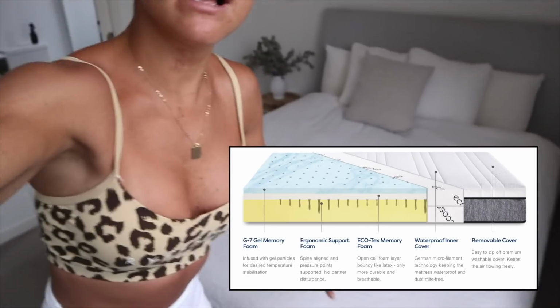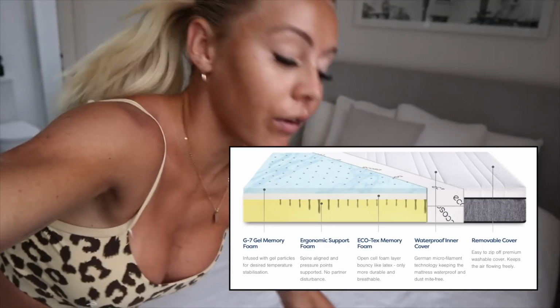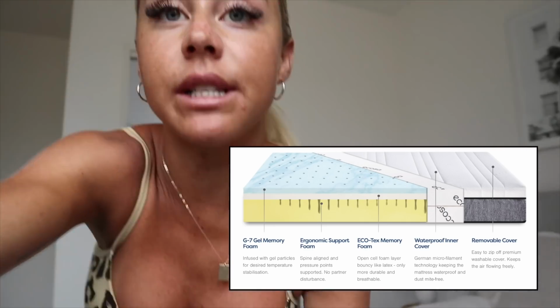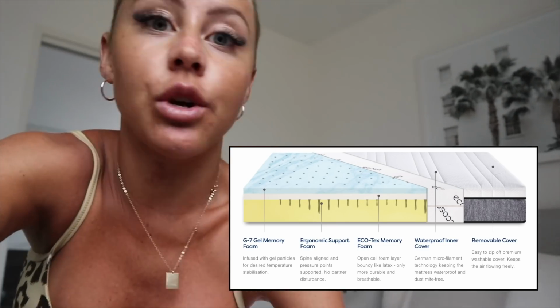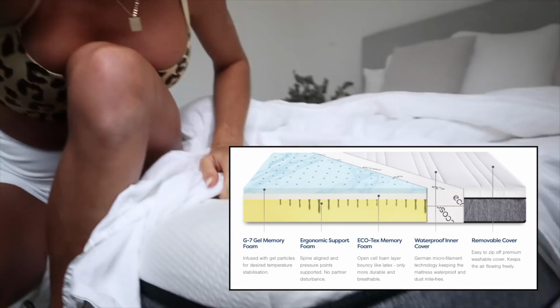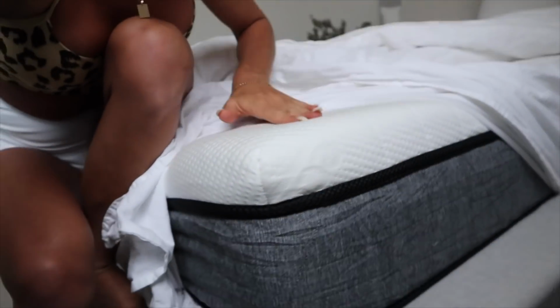The Ecosa mattress is so good because it has three adjustable layers of firmness, so you can get medium, light, or super firm. It also has a waterproof cover. If I open this, got a waterproof cover, which is so good because Minnie Moo sleeps with me, and she always comes in with wet paws. So it's actually waterproof, which is so good. It's so pretty, hey.